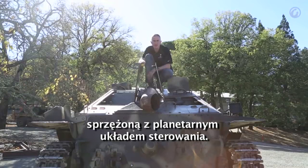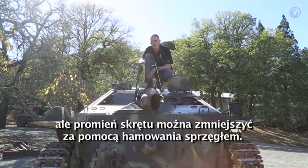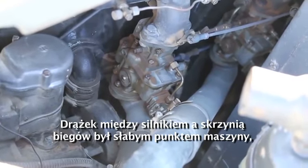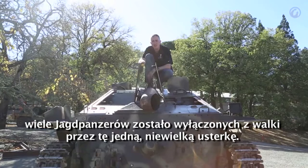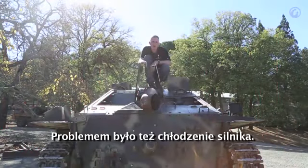That's connected to a planetary steering system. Although the geared system gave a 9-meter radius, the clutch and brake system added onto that actually could reduce the radius of the turn. The wedge shaft between the engine and the transmission, unfortunately, was something of a weak point of the vehicle, and a lot of Jagdpanzers were hors de combat, shall we say, because they broke down. This was one significant failing.